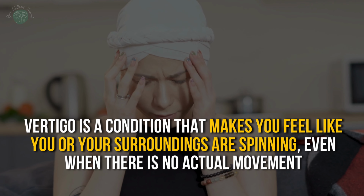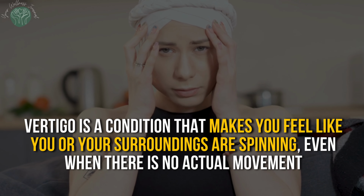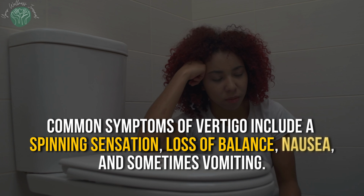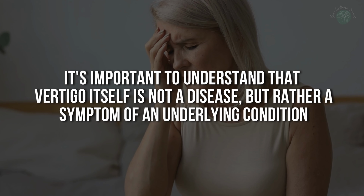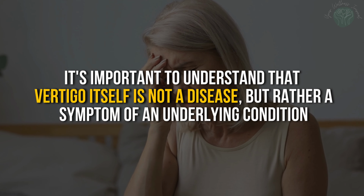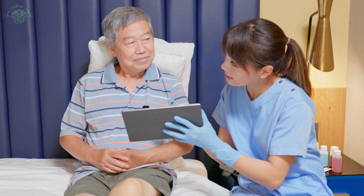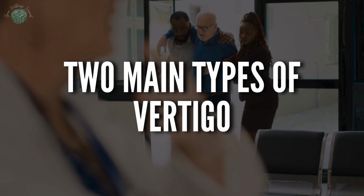Let's get on with it and talk about what are the types of vertigo and how are they treated. Vertigo is a condition that makes you feel like you or your surroundings are spinning even when there is no actual movement. It's a specific type of dizziness that can be quite disorienting and distressing. Common symptoms of vertigo include a spinning sensation, loss of balance, nausea, and sometimes even vomiting. It's important to understand that vertigo itself is not a disease, but rather a symptom of an underlying condition. And there are many potential causes of vertigo, which is why it's crucial to see a healthcare provider for an accurate diagnosis. Let's start with finding out the two main types of vertigo.